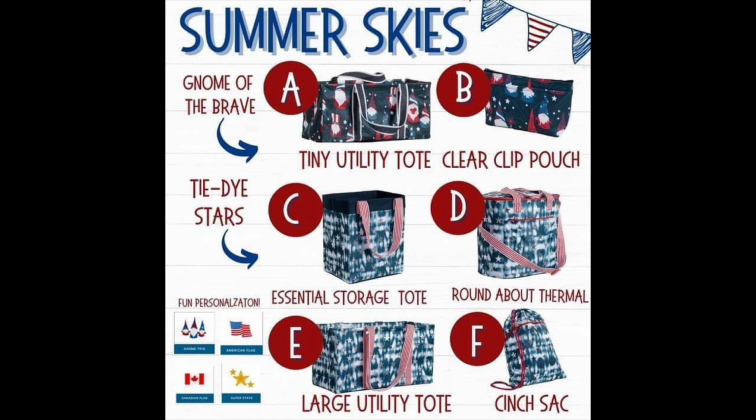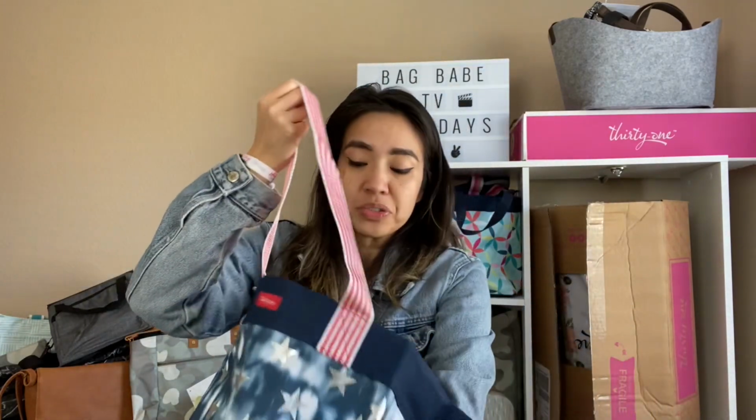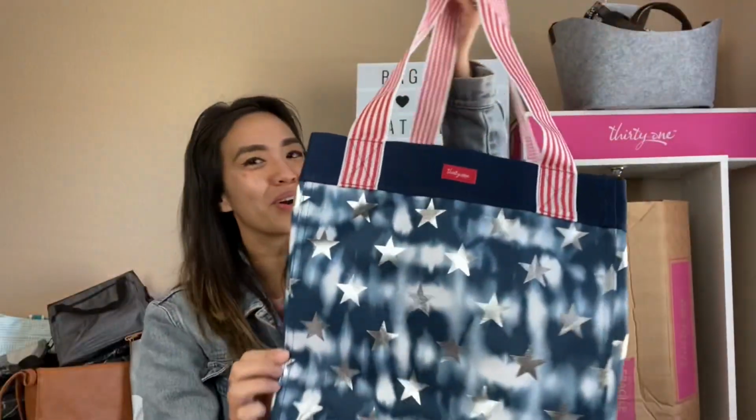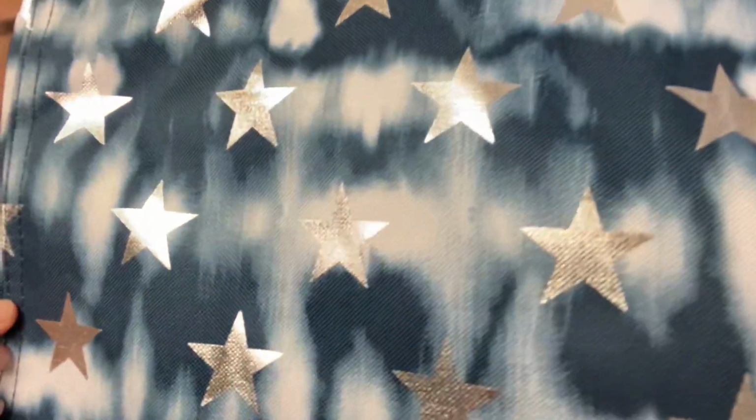Super cute. So I wanted to see this up close and personal. This is our essential storage tote, which is our standard tote. 121 ways to use this. I love the contrasting stripes. Oh my God, how sharp is that? Now the metallic, oh, can you see that bling, girl? Can you see it? Yes, it is reflecting off the light.